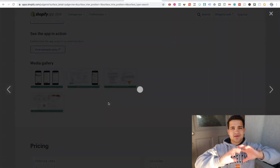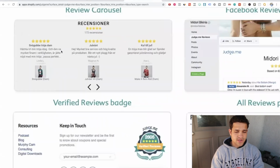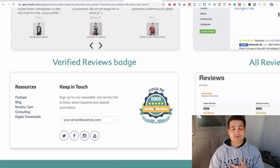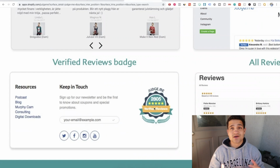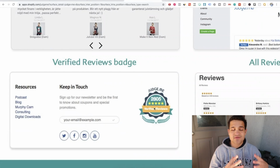I think the layout of the reviews looks a lot better, just like this one right here, a carousel of reviews, and it allows you to have a Judge Me verified badge as well. So you can just put that badge wherever you want on your store. Verified reviews, let's say you have like 10,000 verified reviews. It looks very, very legitimate.